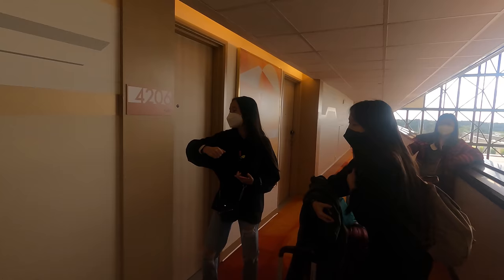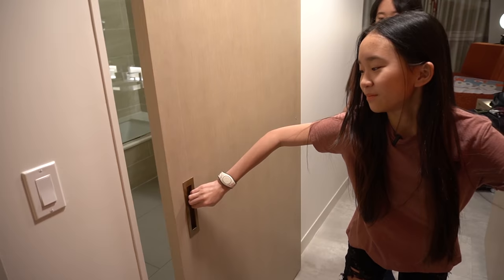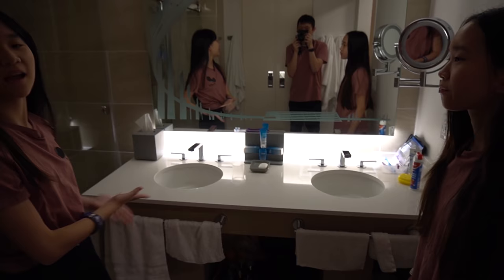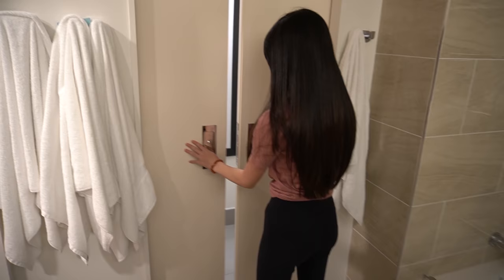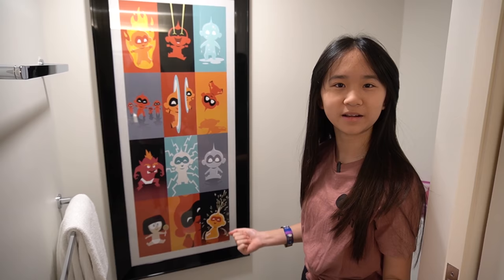Let's see if we can get in. It worked! Yay! Okay, so we're gonna give you guys a little room tour. So, over here is the bathroom. In here we have the sink area where you can wash your hands, the mirror. Over here you have the shower. And in here is the toilet. And this hotel is kind of inspired and decorated like the Incredibles movie. So here's a painting.